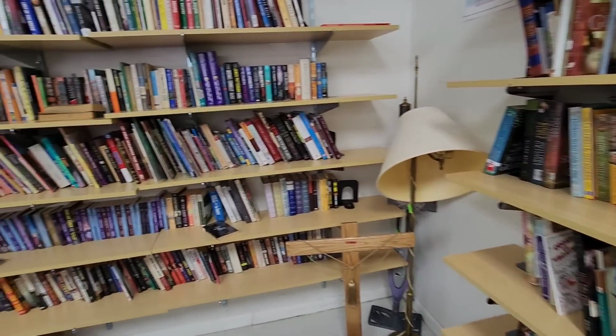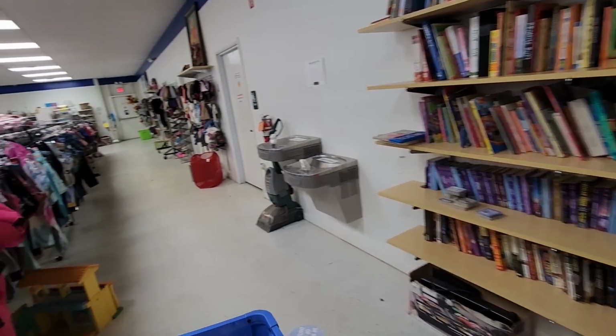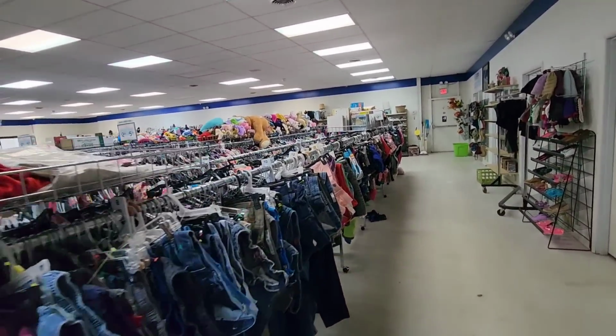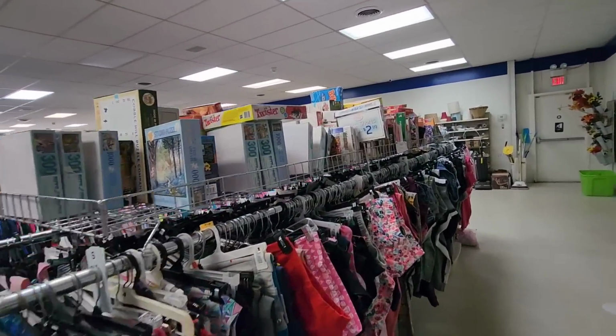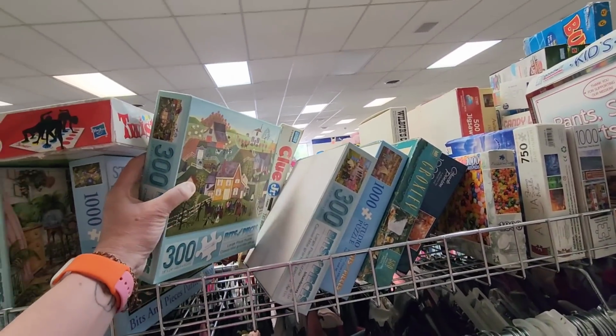Here's the book section. Jenny didn't find any books when she and Jimmy were here earlier. They are now walking around the store. I'm sparing you the noisy cart as we walk around. There were people here. I swear, it looks like I rented the store out for my own shopping pleasure. Excuse the traffic. It is the holiday weekend, so the motorcycles are out and my windows are open.